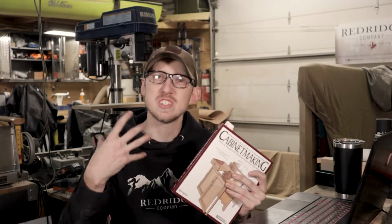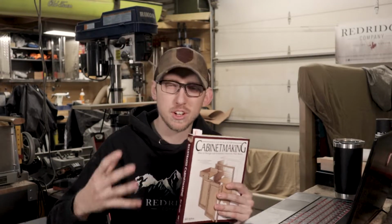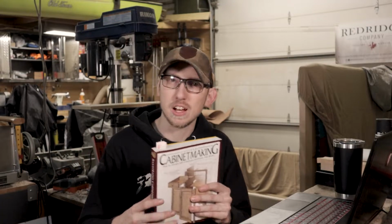This is a very good book when you're just getting into woodworking because it tells you the size things need to be. If you want to know things like how tall a desk should be so it can be at the proper height for your elbows to sit comfortably, or how tall tables and chairs should be, this is a really good book for that. It's not just about cabinet making. It has all kinds of furniture in it.